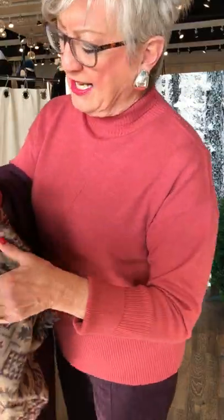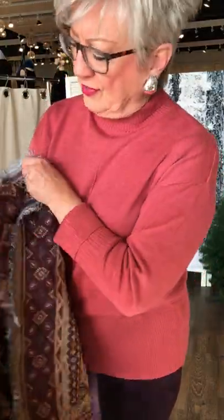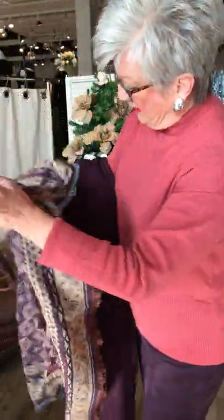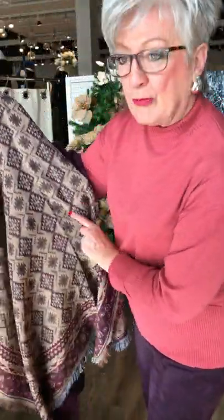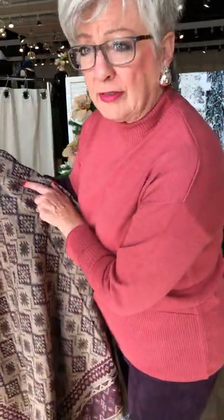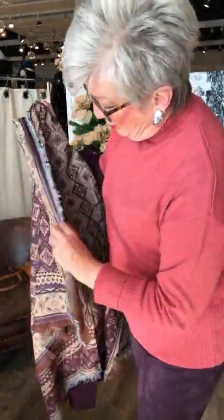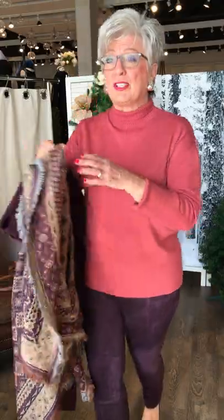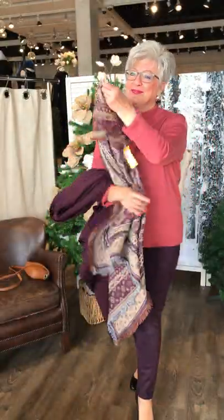It is, and I was saying, on this side, it's very burgundy, or eggplant, just like the sweater, see? And then on this side, actually, it has a lot of olive green in it. But with this turtleneck, it really captures the rose color. That's very, very nice. Thank you very much.